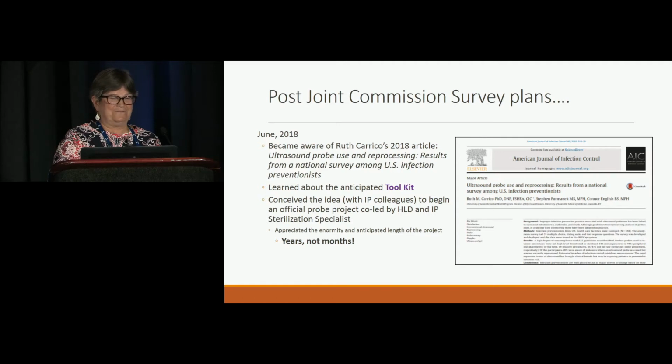So after our survey in June, I suddenly became aware of Ruth Carrico's 2018 article, wonderful article, Ultrasound Probe Use and Reprocessing, Results from a National Survey Among U.S. Infection Preventionists. And it just opened up all sorts of understandings about what was going on, startling information, numbers of devices and the contamination rates, et cetera, and it was very alarming, but quite right up my alley for being able to help folks to know why they needed to do what I was recommending they do.